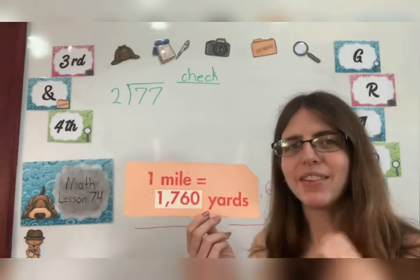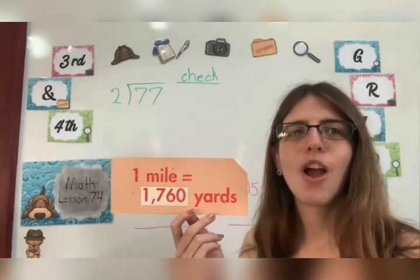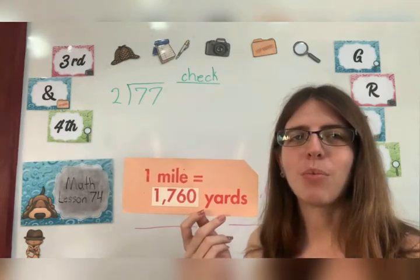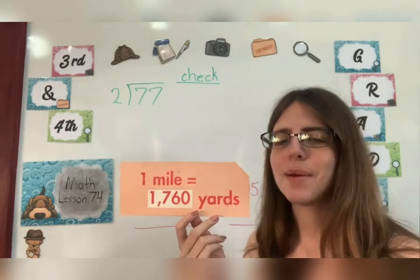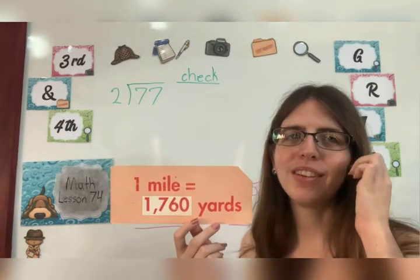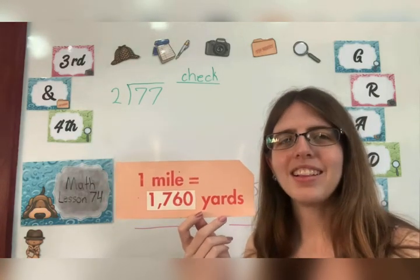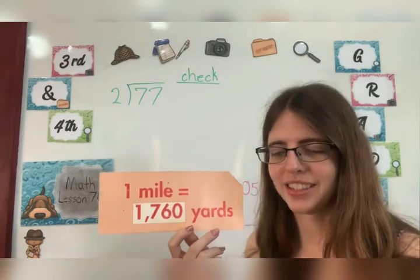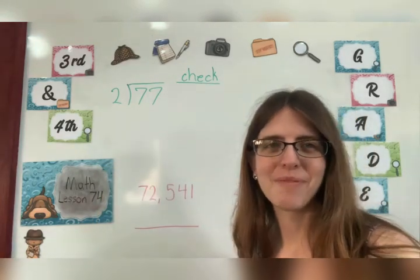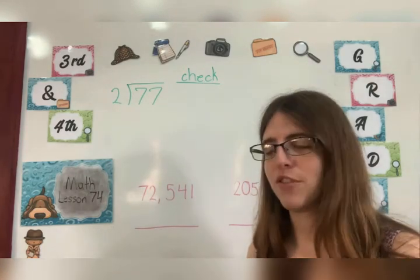So 1,760 yards. Let's say it 3 times together. 1 mile equals 1,760 yards. 1 mile equals 1,760 yards. 1 mile equals 1,760 yards. Very good.